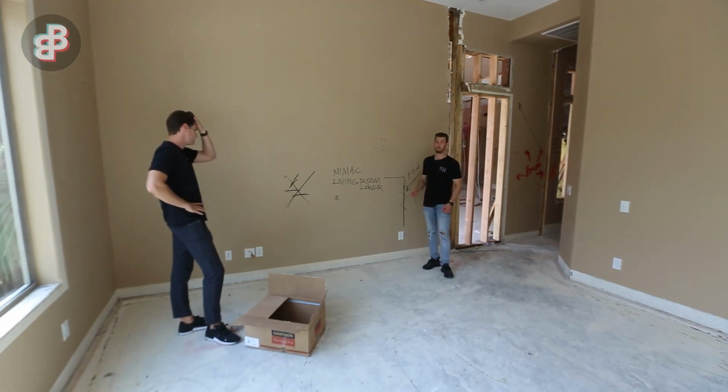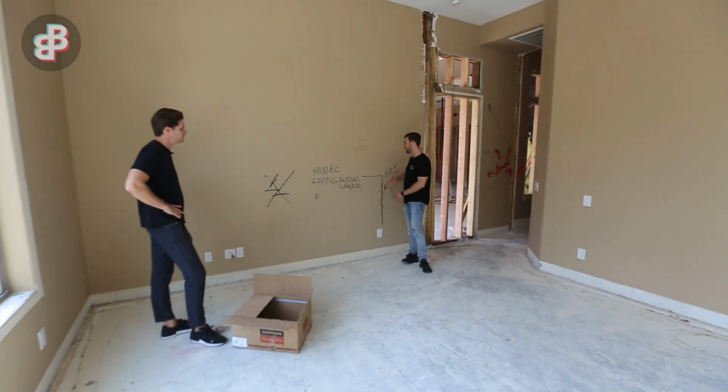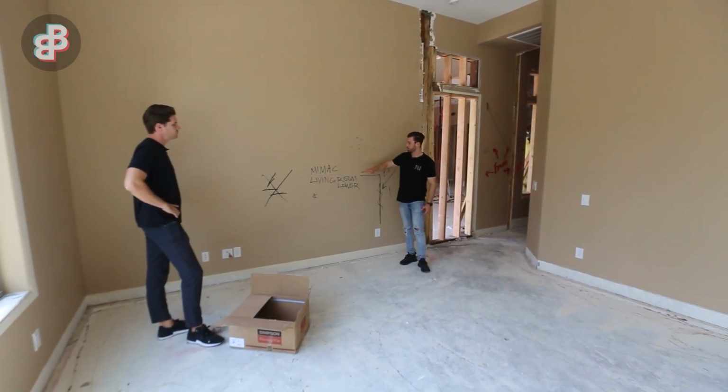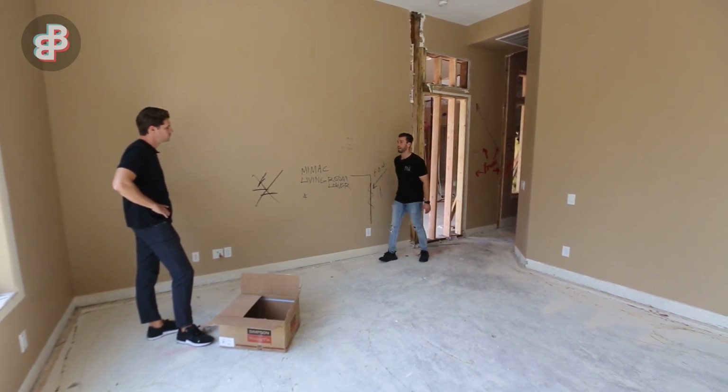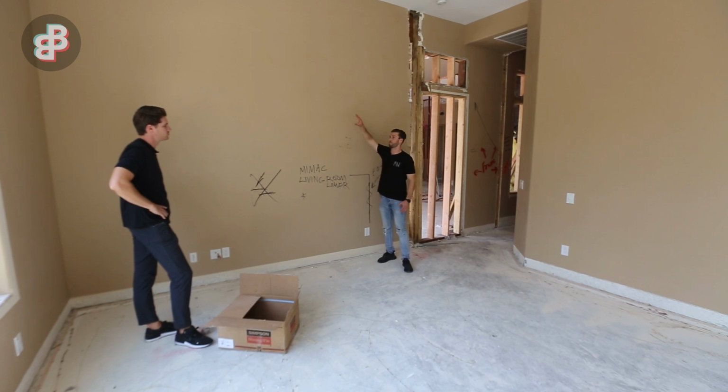So another 74-inch LED fireplace with a really custom wall. It's gonna only come up about 4 feet. As you can see, here's where the design is. And it's gonna go all the way to that wall, and we'll hang a big TV above it.